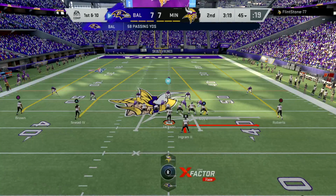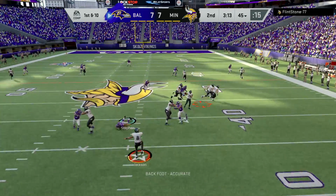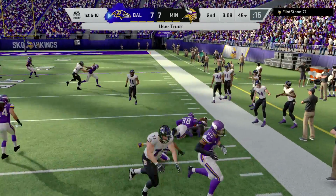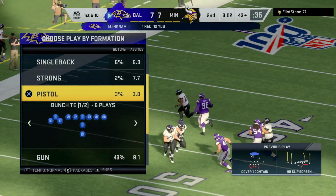The big play to start him out. Has him at the 45 already. To throw is Jackson. They go screen. This is Ingram. And he'll work it across midfield inside the 45. 12 yards to pick up there. Good for a Raven first.